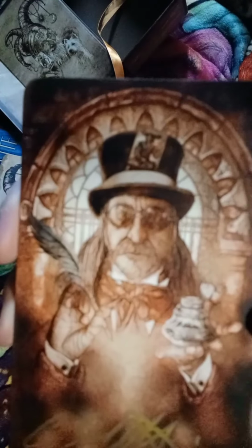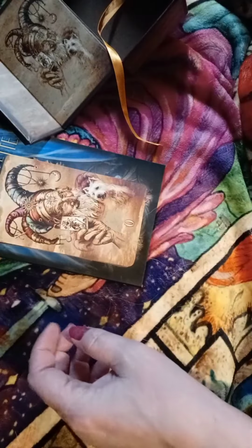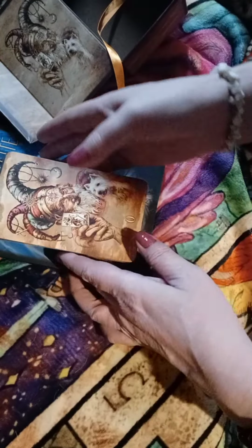This is the cool part, because I had never ordered from Ciro's website before. It came with this signed card. I don't know if you can see it, it's signed in gold at the bottom there. That's a nice touch, a nice autographed card by him that you get.